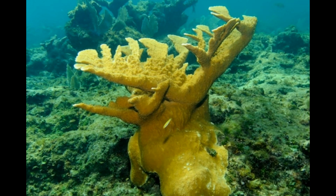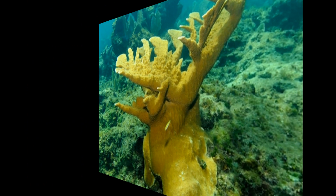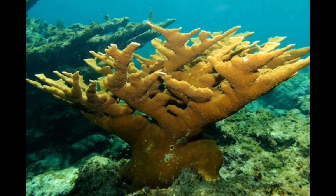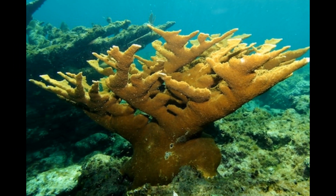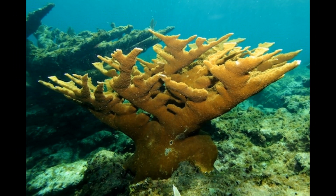Elkhorn coral, like other coral species, is not a plant or an animal but a complex organism called a coral polyp. Coral polyps have a unique diet and rely on a mutualistic relationship with tiny algae called zooxanthellae for a significant portion of their nutrition.